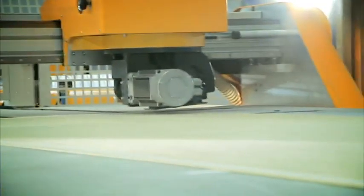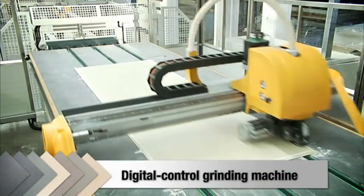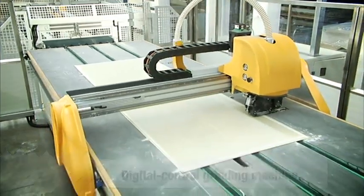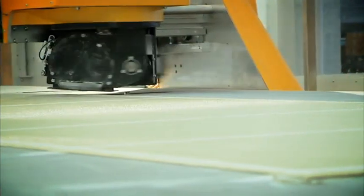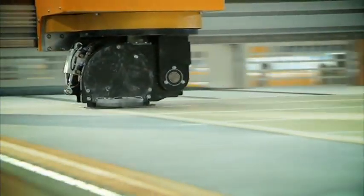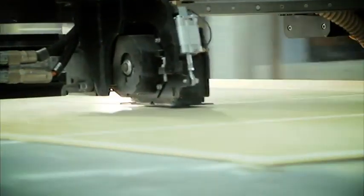For simplicity's sake, the cutting line comprises a computerized digital control grinding machine. This is used exclusively for slabs with fiberglass backing. The slabs are loaded upside down, the underlayer uppermost. The grinder then trims the fiberglass backing to align exactly with what will be the finished tile edge.